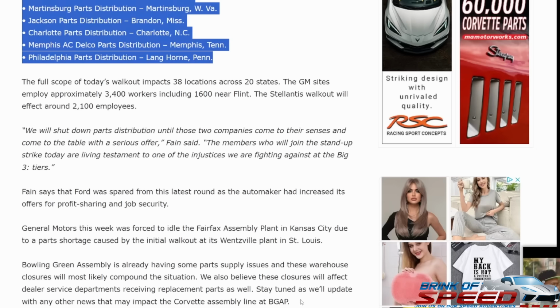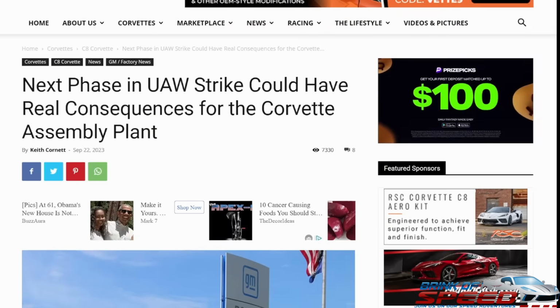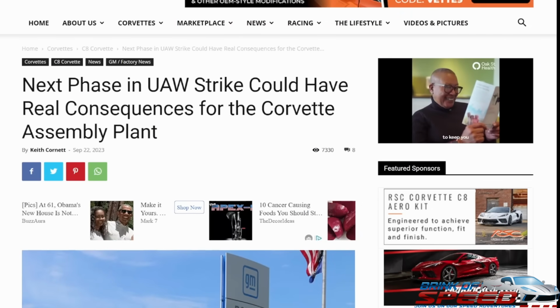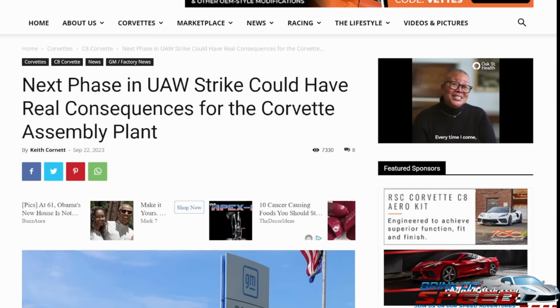So there you have it, ladies and gentlemen. It looks like we are very close to having a shutdown at Bowling Green, which would be disastrous for the C8 yet again. But we're gonna keep our fingers crossed and hope that that doesn't happen. If you have any information about this, leave it in the comments down below.